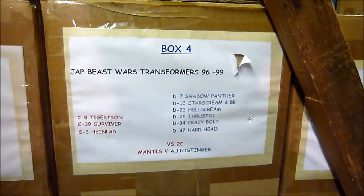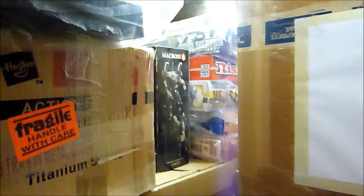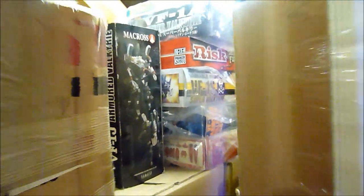What else we've got here? These are some of my boxes. Let me come a little bit away, and then you can see all these boxes I've got up there and everything. You can see some of the little names and whatever. There's my Overlord. I think I might get those out, actually, because they're pretty cool.